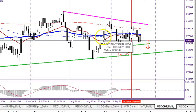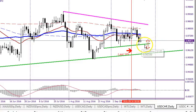The only problem with this pair is that it just continues to go sideways without giving us any real clues. You can see when I say sideways, up, down, up, down, up, down, and possibly down, up again. So we're contained in this triangle right now, and it's wait and see. I've drawn in these two arrows to give you further areas, an area of support that you could look at to see what's going to happen next. Then you can base your trading decisions on what you see and what could possibly happen.